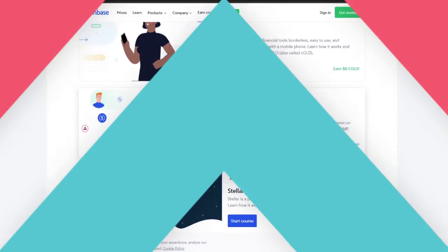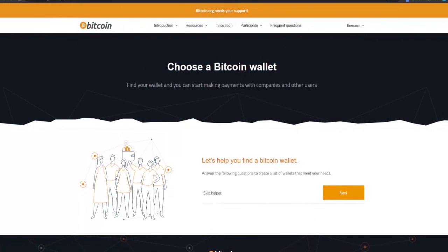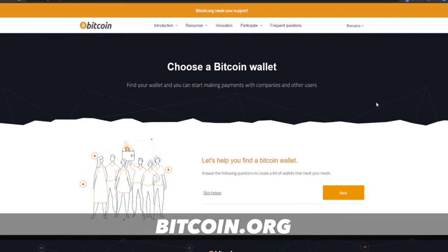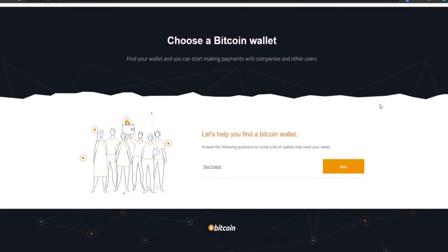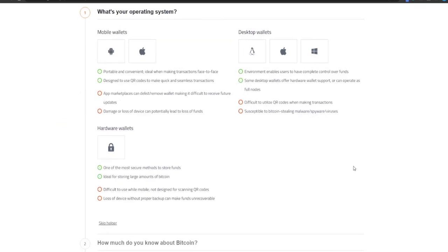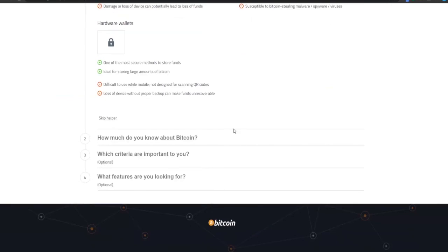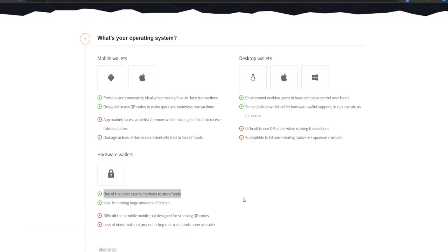Now, in terms of choosing the best Bitcoin wallet for you, what you could do instead of setting it up on Coinbase is go over to bitcoin.org, and these guys have put together a series of questions that will help you choose the best Bitcoin wallet, the one that is the most suitable for you. So all you need to do is click on the next button and answer a few questions, such as which operating system you are using, how much you know about Bitcoin, which criteria are important to you, and what features you are looking for. And depending on your answers, they will provide you with a unique option.